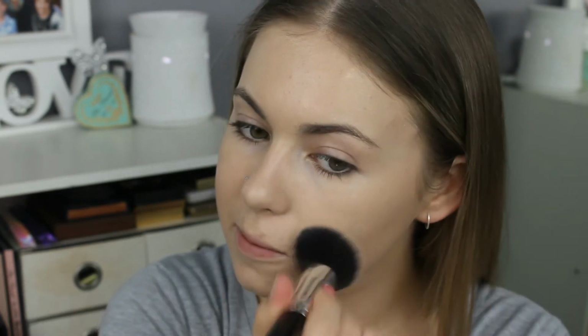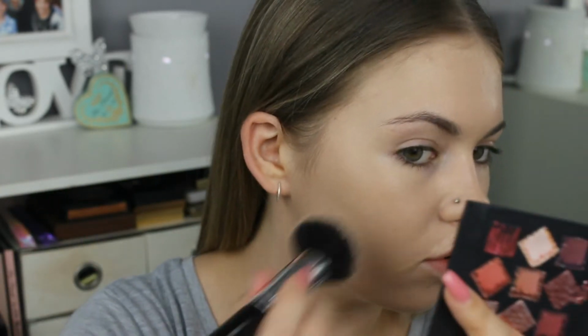I don't know if I'd exactly call it matte. It's definitely more of like a, not even a velvet matte honestly. I'd say it's more of a natural finish. But we'll keep going, we'll add some more, try and build up some coverage. Mind you, that's pretty much the 3 pumps. Okay, that definitely seems more medium to full coverage. I'd say medium because I can still see my freckles.